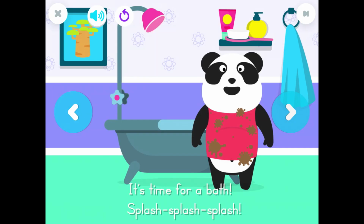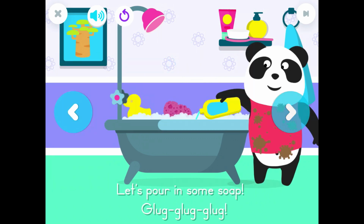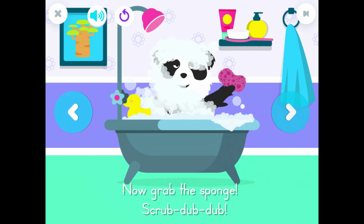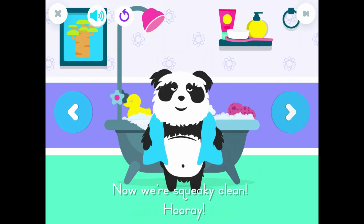It's time for a bath. Splash, splash, splash. Turn on the water. Drip, drip, drip. Let's pour in some soap. Glug, glug, glug. Look at the bubbles. Pop, pop, pop. Now grab the sponge. Scrub, dub, dub. Time to rinse off now. Splish, splish, splish. Now we're squeaky clean. Hooray!